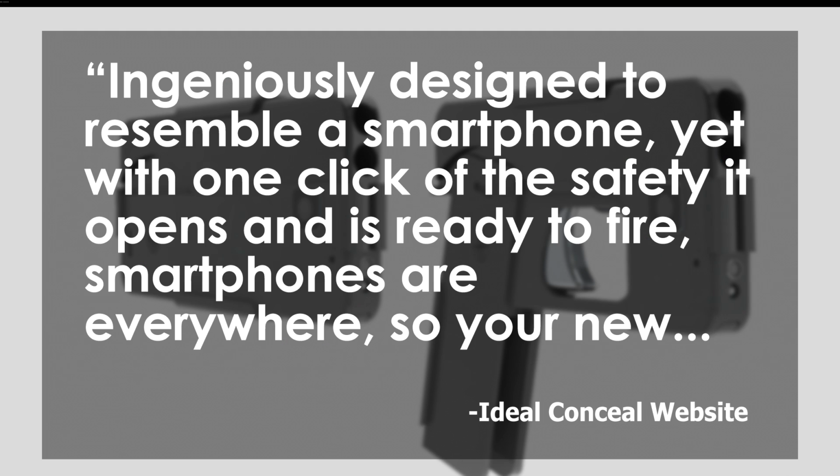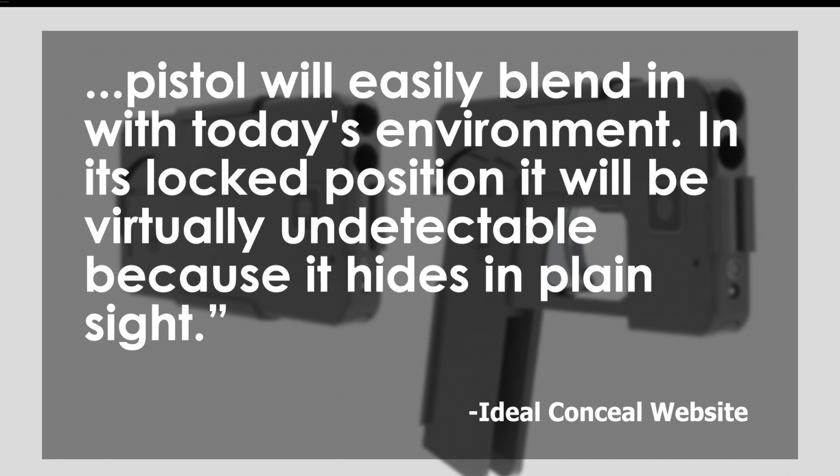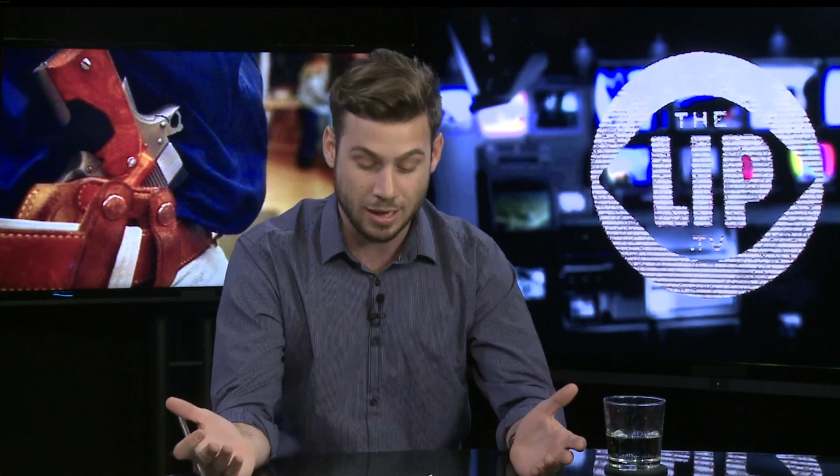Yet with one click of the safety, it opens and is ready to fire. Smartphones are everywhere, so your new pistol will easily blend in with today's environment. Just what everybody needs. In its locked position, it will be virtually undetectable because it hides in plain sight. It's gonna cost just under $400. The cost is $395. It's available in the next few months.